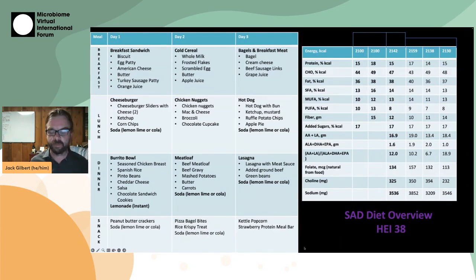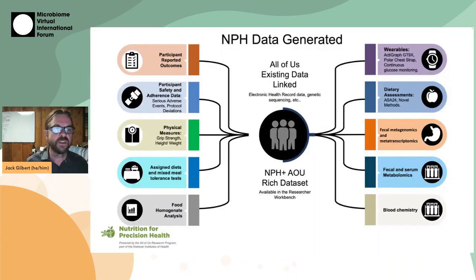And so we put people on these 3 diets, and so each person is their own control, having a crossover design that's randomized to allow us to detect how diet influences human health through changes in the microbiome. So there's a huge amount of data going into this study, including wearables, dietary assessments, fecal metagenomics, and metatranscriptomics, using a really new technique that provides quantitative data that was pioneered by Carsten Zengler, a professor here at UCSD.